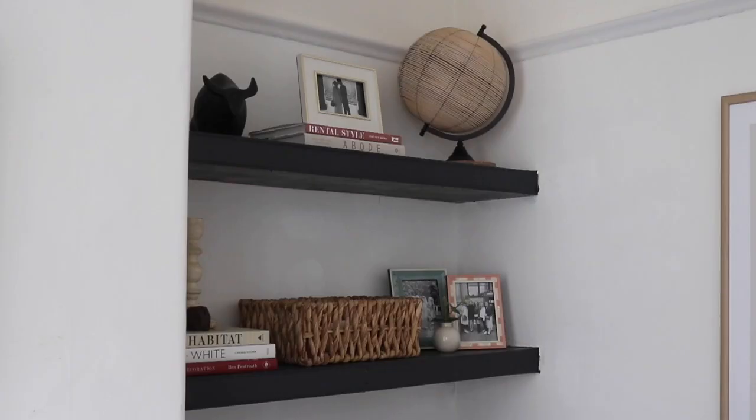Built-ins are one of my favourite things to style. It's really a moment you can create in your home that just speaks to who you are as a person and your personality without you having to say anything at all. Every styling moment, every design decor piece on your built-in will be very much unique to you. No two built-ins are the same, and that's probably why I love styling them so much.